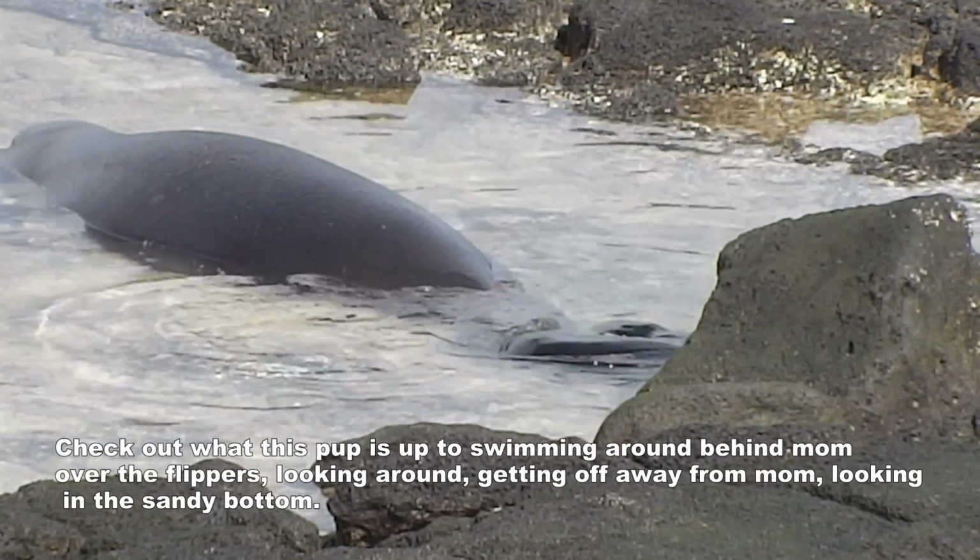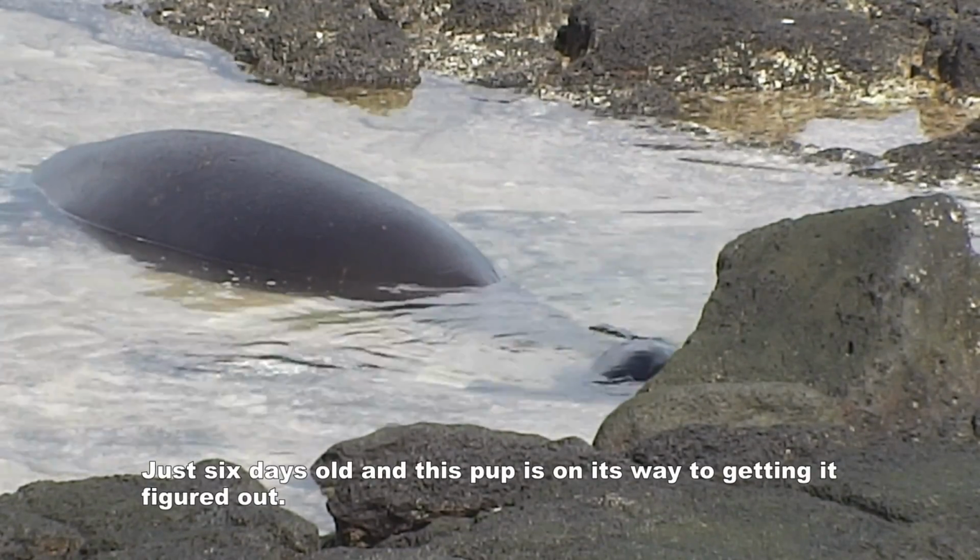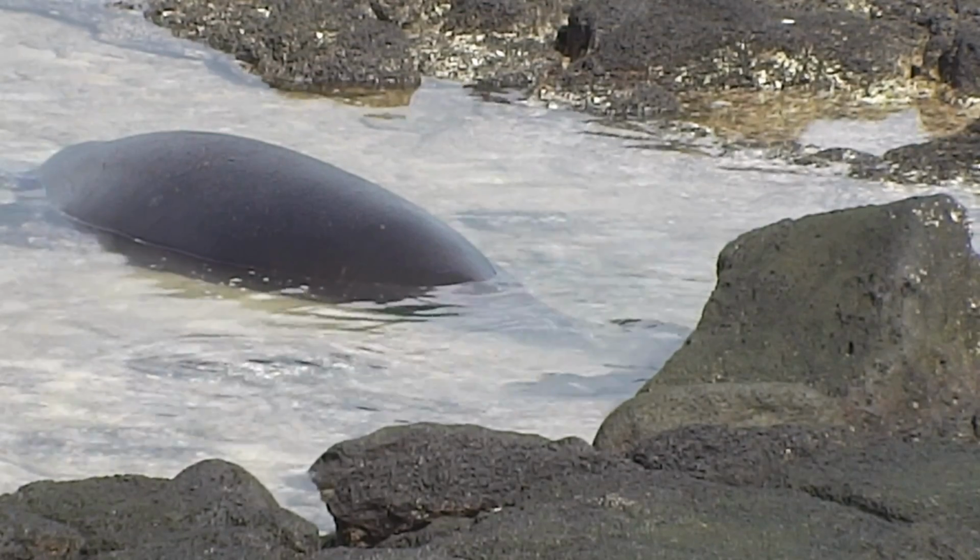from Mom, looking in the sandy bottom. Just 6 days old and this pup is on its way to getting it figured out.